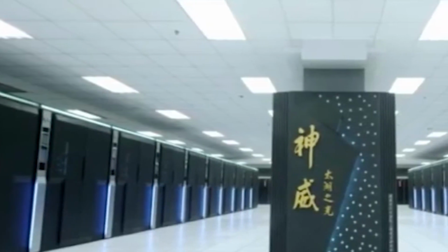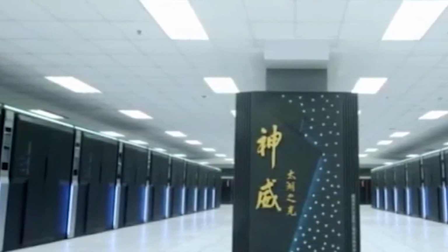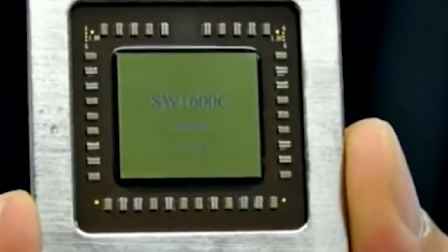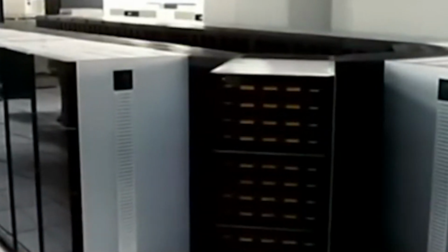The memory bottleneck in the majority of applications is greatly lessened due to the scratchpad memory that each computing processing device has. With 10 trillion digital particles, TaihuLight has been used to mimic the universe in addition to life sciences and pharmaceutical research. But China is aiming even higher. It has already said that it wants to lead the field of artificial intelligence by 2030.